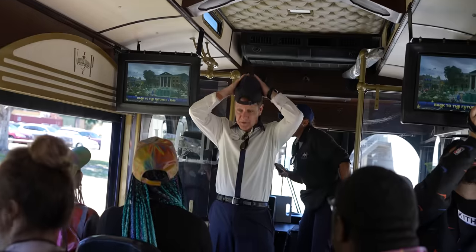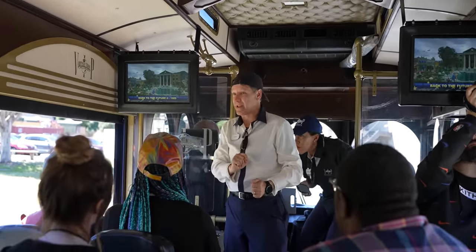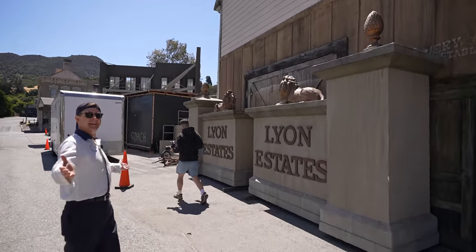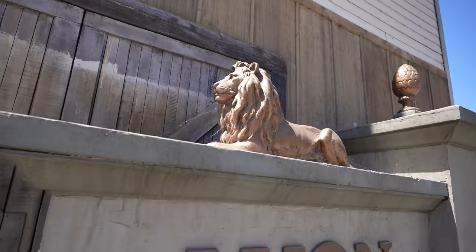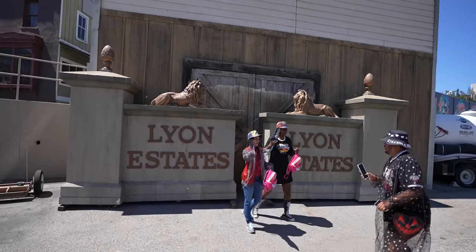Now, I know we have some Back to the Future fans, and if I could walk you up to the courthouse, I would. I can't, but I'm going to give you the next best thing. Yes! So awesome! Does that look familiar? So cool. It's the entrance statues from Back to the Future, the Lyon Estates. Didn't get to see Courthouse Square, but we got to see this. And they're letting us get photos in front of the signs, which is really cool.